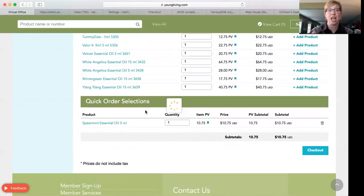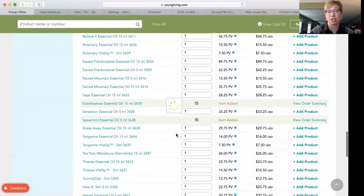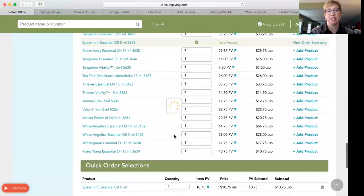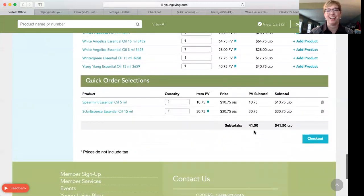Okay, so I like to use quick order when I'm trying to figure out what I want for my essential rewards order every month. So I'll drop it into my quick order, so that it's kind of just a way to save my products really fast, except when my computer is taking all of the data. Okay, there. Okay, so if you see here, my PV subtotal is 4150.